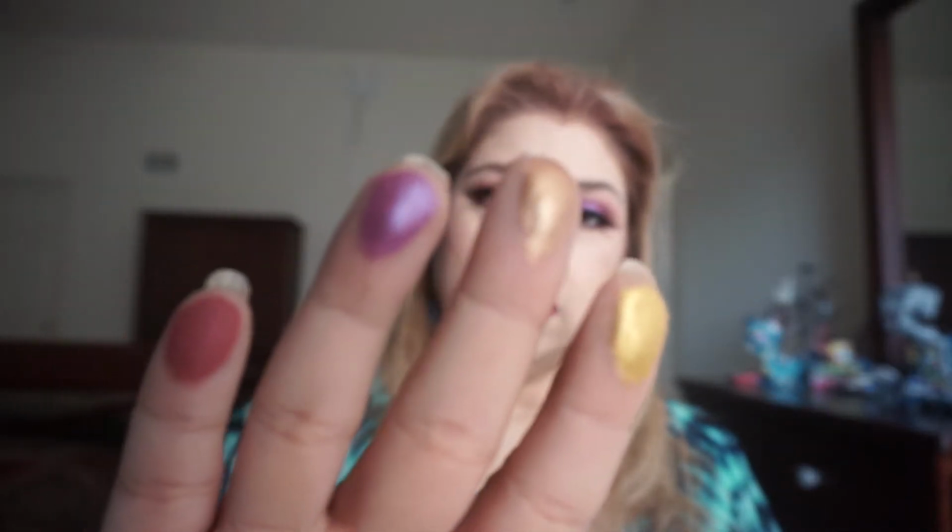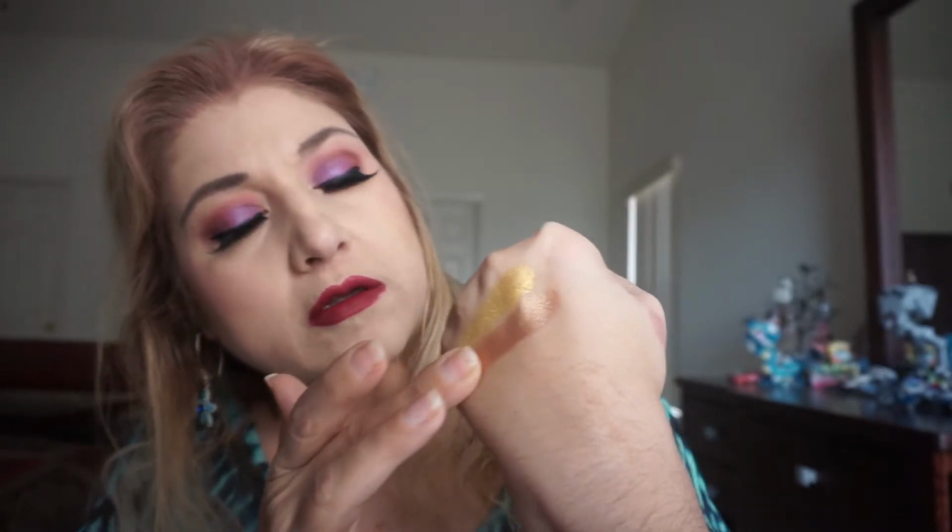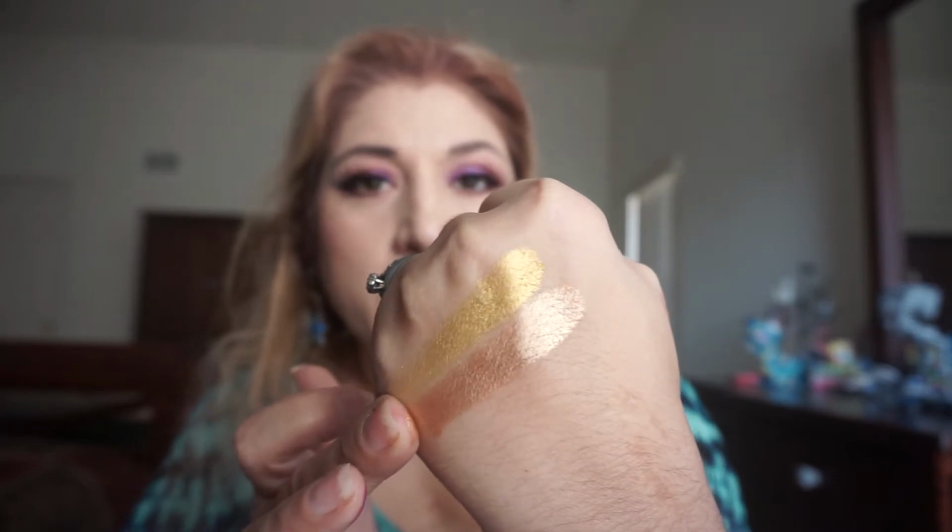So let's start off with the first one, which is called Cardamom, which is this yellow one. And Copper. And then I believe you pronounce it Aubergine or Aubergine, one of them. And then Garnet. So that's how they look. So I'll swatch them on my fist here so you can see. Oh, isn't that gorgeous? Wow. You guys, that's beautiful.